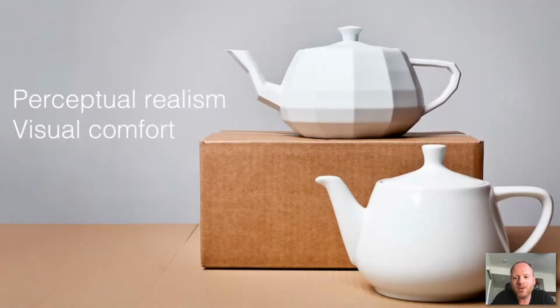Okay, so I want to talk a little bit more about these different aspects. I mentioned perceptual realism and visual comfort as two key aspects of our research that we focus on, but that are generally very important for human-centric displays. So perceptual realism, what does it mean?